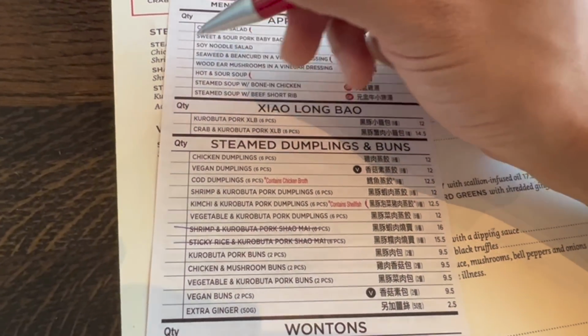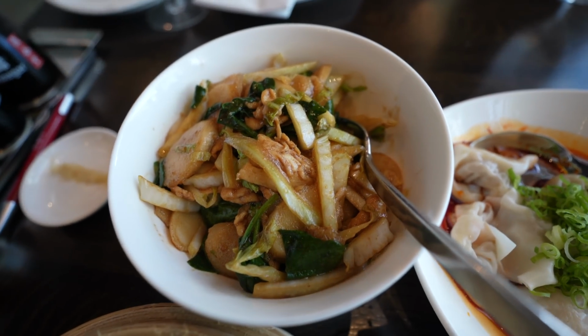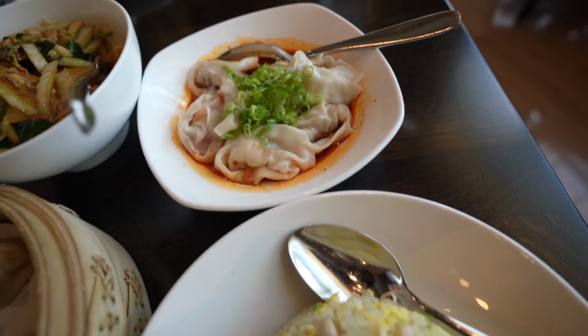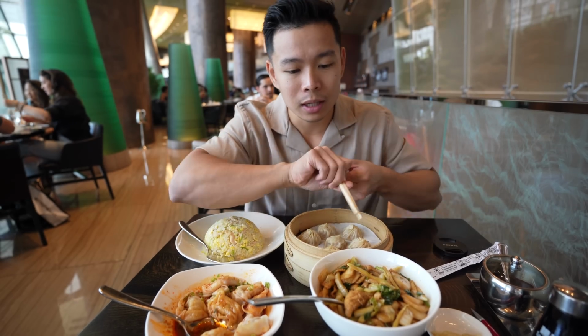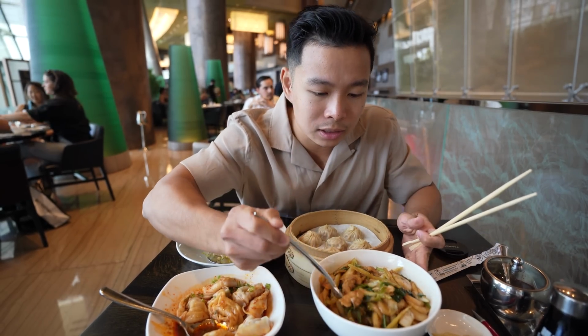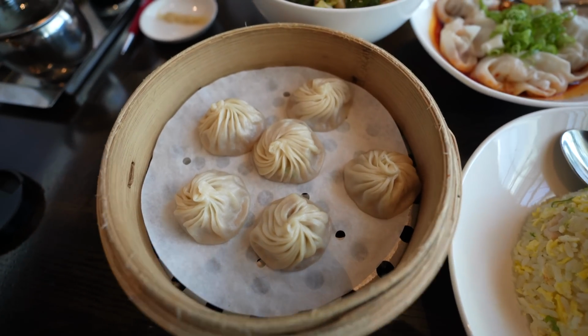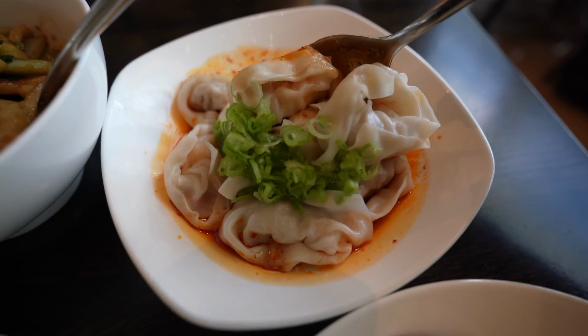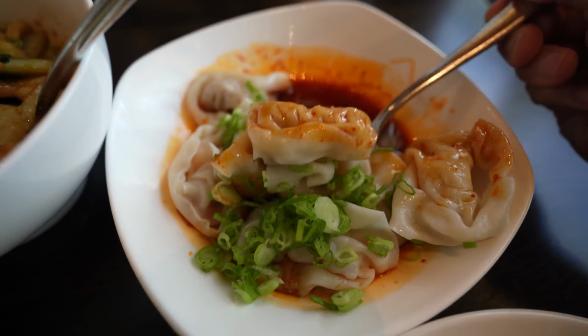This is my go-to order. These are all the essentials for me. The XLB xiao bao with the kurobuta pork right here. I got the Shanghai rice cakes. I love this one with chicken. Has some Chinese broccoli bok choy in here. Spicy shrimp and pork wontons right here.